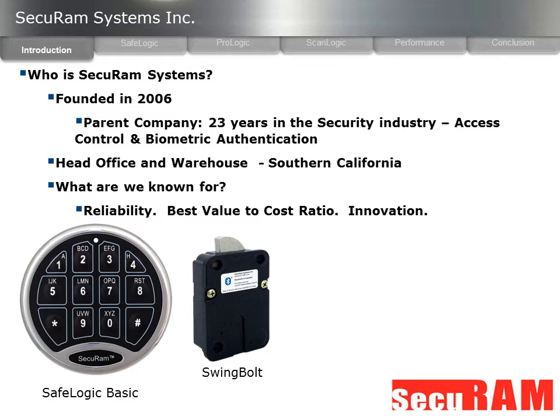And then finally, and probably most importantly, innovation. The market has been asking for innovative solutions for safe locks for some time, yet the two large companies have not been interested in developing innovative solutions. That's where SecuRam Systems fit. We provide reliable, best value to cost ratio, innovative products, and I'm going to show you those in this presentation.